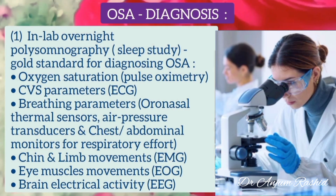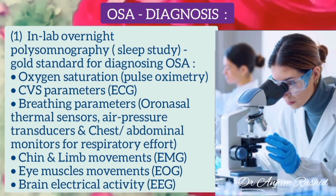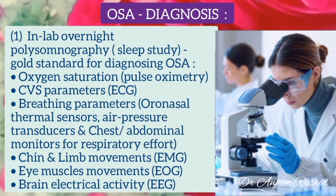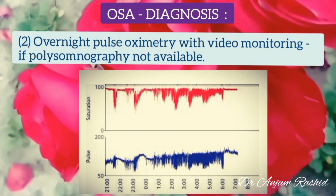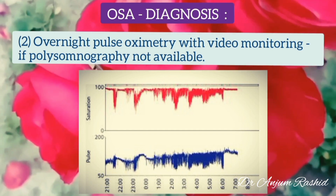Now the diagnosis. The gold standard test for diagnosing obstructive sleep apnea in children is the in-lab overnight polysomnography, that is the sleep study. It includes measurements of oxygen saturation, cardiovascular and breathing parameters, chin and limb movement, eye muscle movement, and brain electrical activity recording. Second important test is the overnight pulse oximetry with video monitoring if polysomnography is not available.